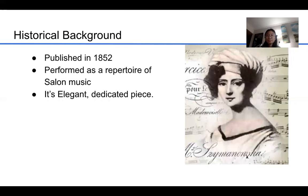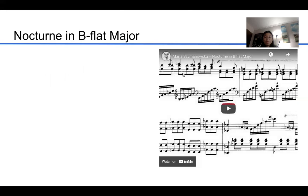This piece was published in 1852. It's performed as a repertoire of salon music. Also, it is a very elegant and delicate nocturne, which has some similarities to Chopin's. I will play the recording now.